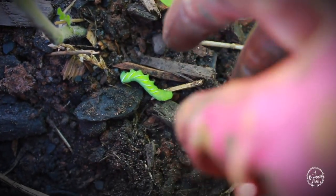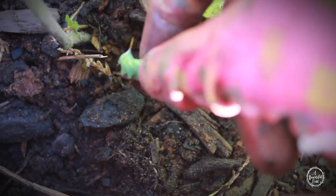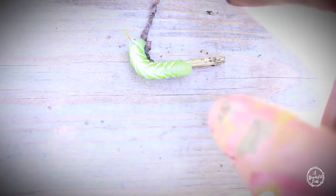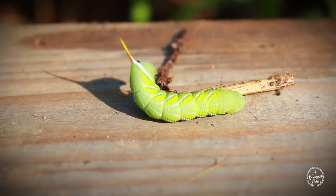Okay, wait, I had to turn the light up. I know y'all think I'm crazy. You're like, how can you be a gardener? You're all afraid of bugs. Okay. Oh, he's poking a little horn out at me.